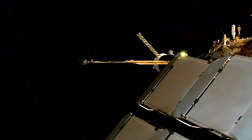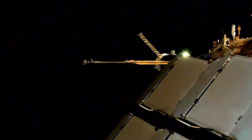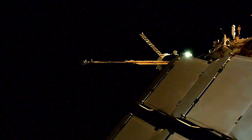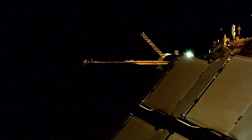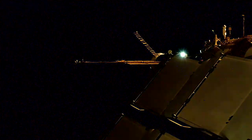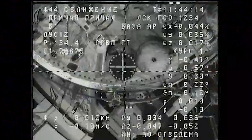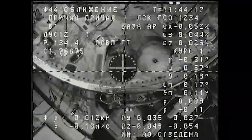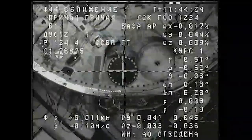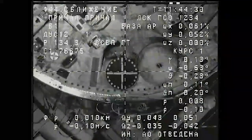Range is 10. Copy. Range is 10. 14 meters now separating Progress and the International Space Station. Range is 7. The target is in the center, and the crosshairs are aligned. Copy. 11 meters now separating Progress and the station.